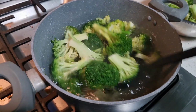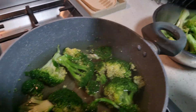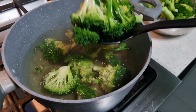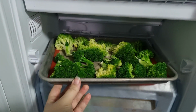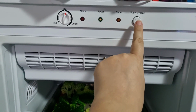I got these broccoli in my last grocery haul you would have seen for 99 cents a kilo, so I think I grabbed about 4 kilos, and this is the plan, to blanch it and have some beautiful fresh broccoli later on in the year when I can't get them for 99 cents a kilo, because who can get broccoli for 99 cents a kilo regularly?